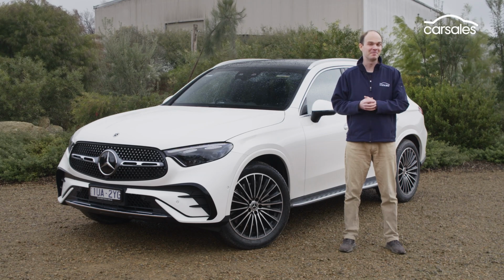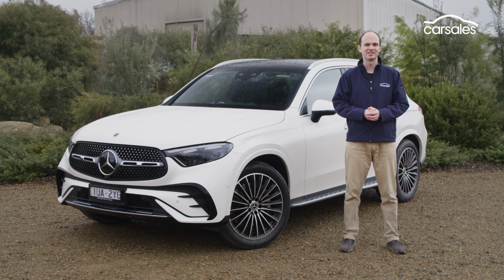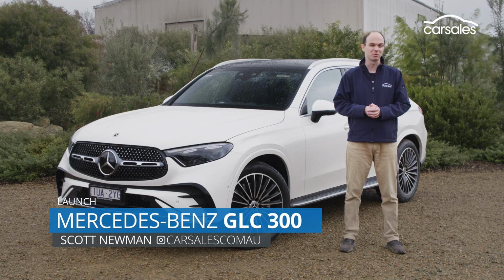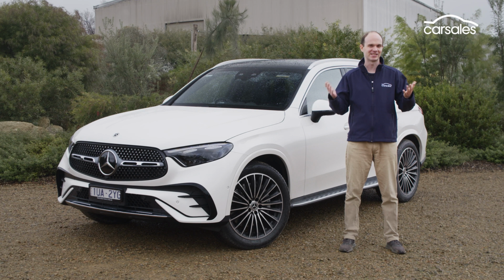If you're after a premium midsize SUV, chances are one of these is pretty high on your shopping list. It's the new Mercedes-Benz GLC, and it's one of the most important models the brand will launch this or really any other year. So let's see how it stacks up.